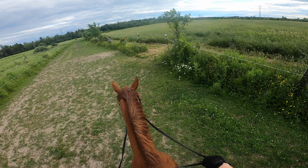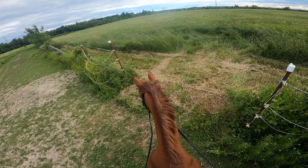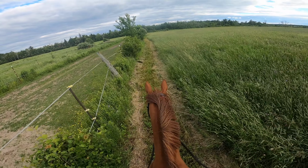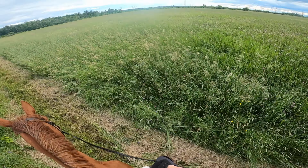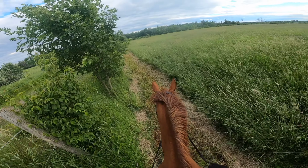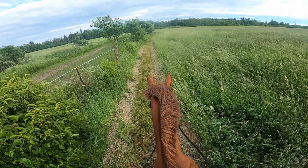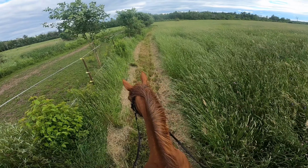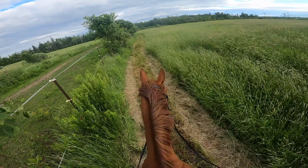This mare is one of my absolute favorites to take hacking. Good girl. So this, soon enough, will be cut for hay, as you can see. And normally at this time of year, we don't go hacking in here because of the hay, but we have a nice path that was cut for us along the outside of the field, which is just awesome.